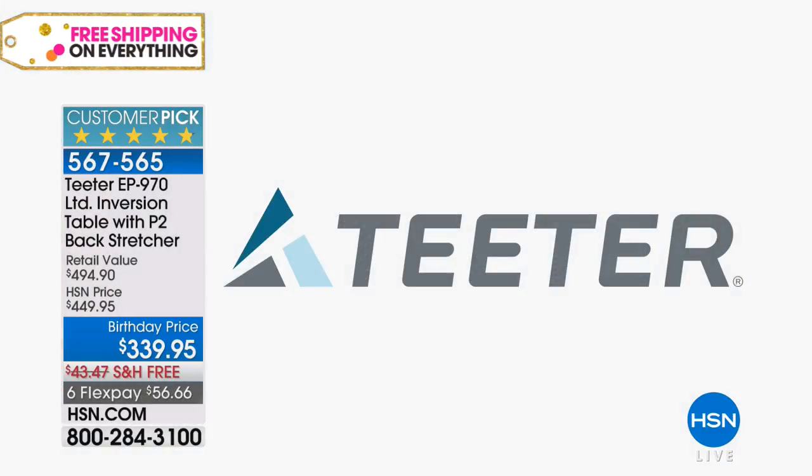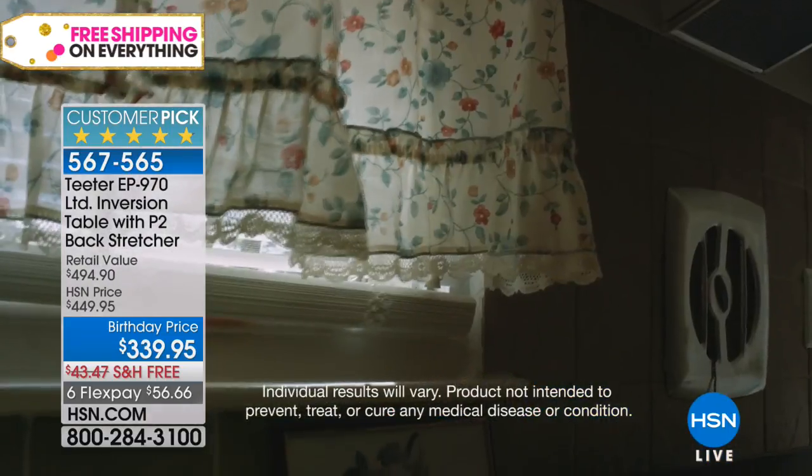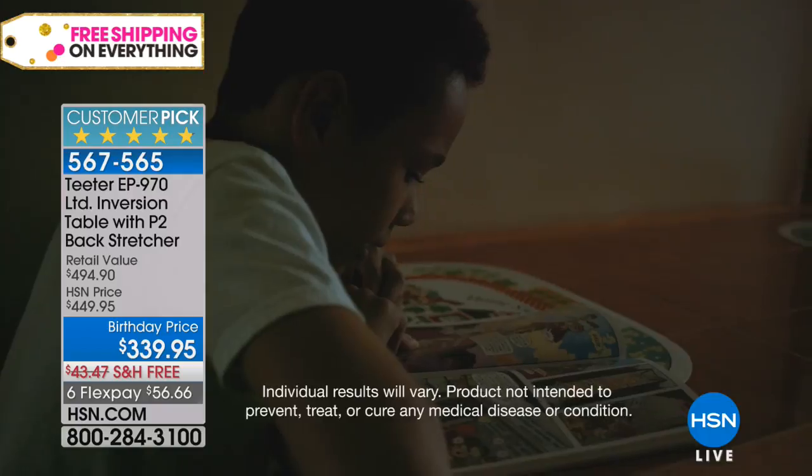I have bulging discs in my back. My back pain became a part of normal everyday life. I have to get up and I have to go to work. I have to take care of my son.